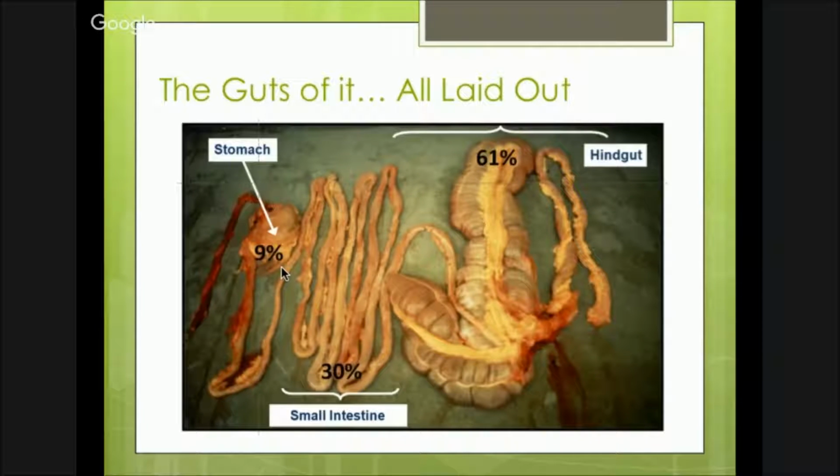So from this picture, one thing I guess that's important to note, horses are designed to graze for about 18 hours a day with small amounts of food continually moving throughout the digestive system. So what does this mean for you as an owner? Basically means they're designed to eat lots of fiber and small frequent meals.